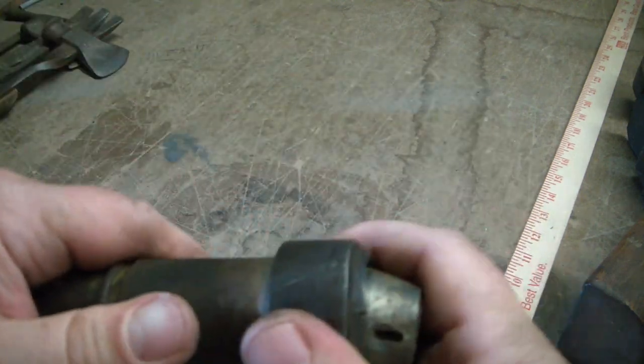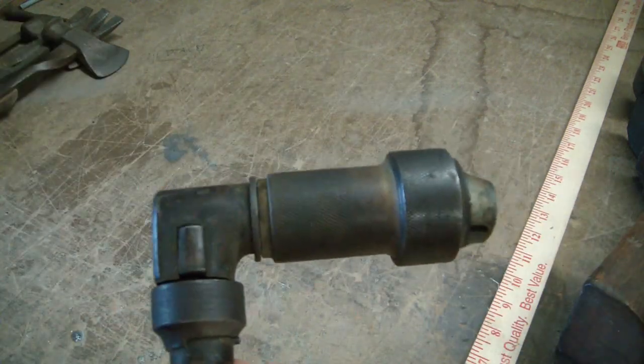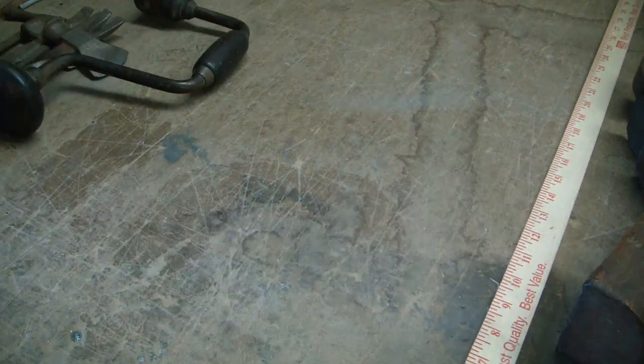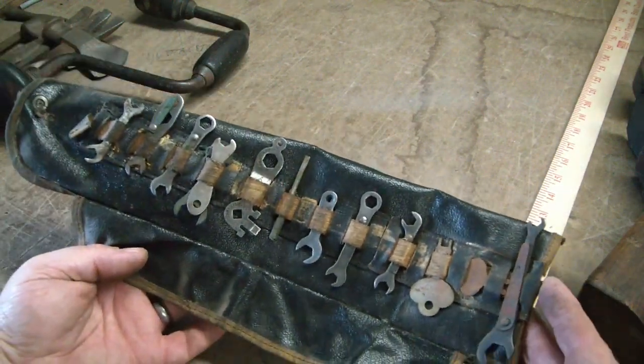Not sure how this works, but I don't know. Anybody seen a chuck like that? Anybody know what kind of bit that would hold? All right, next up is this little set of tools. It's a big set of little tools.